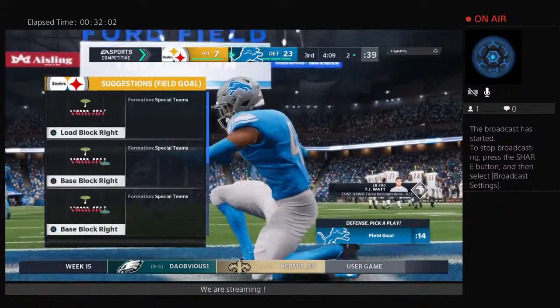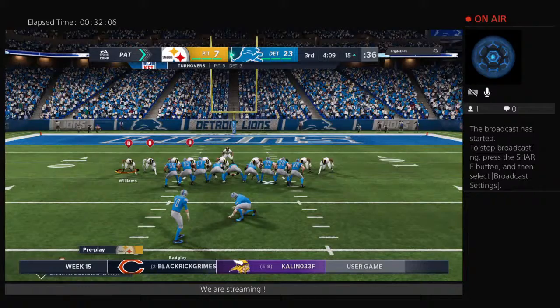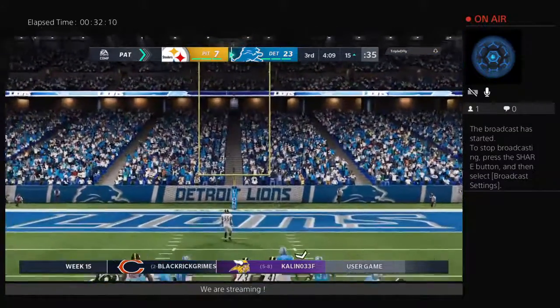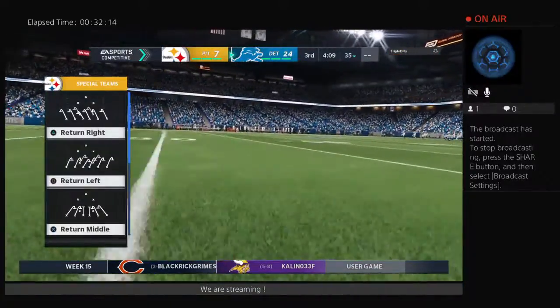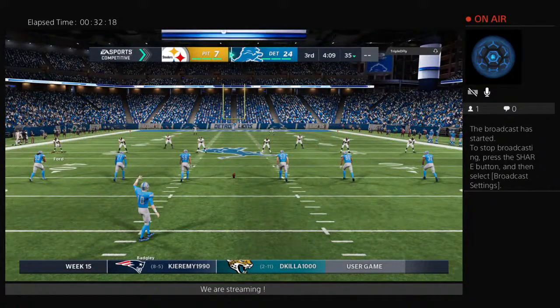Well, he tried to get rid of it. Pressure was coming right in his face, and it turned out to be a bad thing. And it's so easy to be critical of him in that spot. But when you have all those people bearing down on you, probably his last thought was just get rid of the ball. Give them what they want. Unfortunately, he gave it to them too well. Picked it off, ran it back for a touchdown.